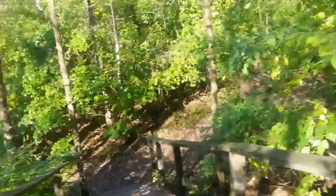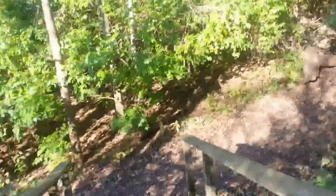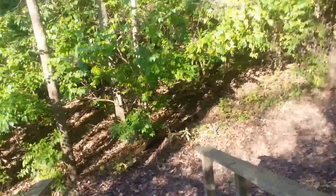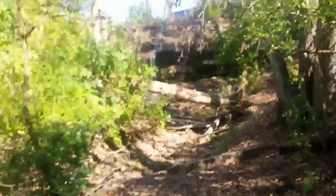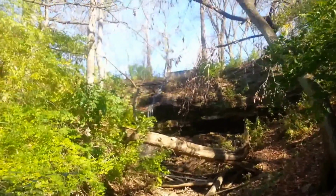I'm going to try and hit Woodland Cemetery tomorrow for some fall colors and see what happens as far as that goes. But here we're at Martindale Falls, so I'm going to end this one, start a new one.